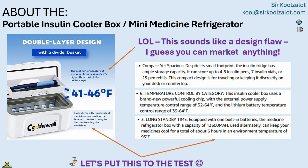The first one is that it has a large storage capacity. The second one is it does claim that it can provide very precise temperature control from 32 to 64 Fahrenheit when powered on, or a slightly higher temperature control of 39 to 64 when powered by a battery. And on battery mode, it's claiming that it can keep your medicine cool for up to 6 hours with an ambient temperature of 95 degrees with the included battery. That 6 hours is actually not that long in terms of battery power based on all of the different testing that I have done, but anyway, this is the battery that you get with this product, so it is what it is.